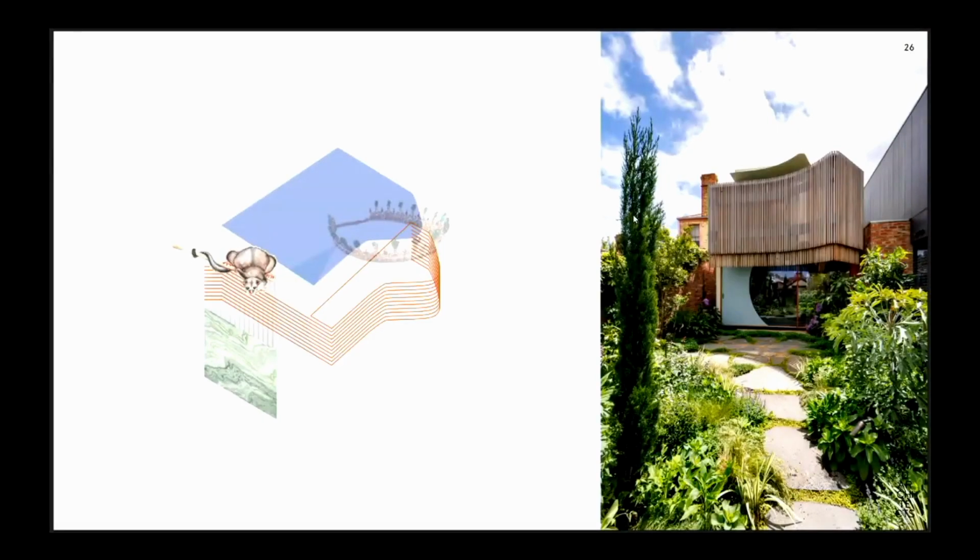Tiara House is a spirited addition to the Victorian terrace. It embraces a sentimental response to place, grounded by amenity and liveability.